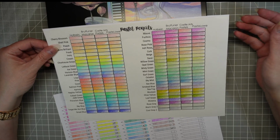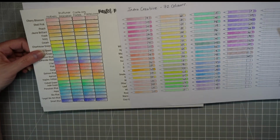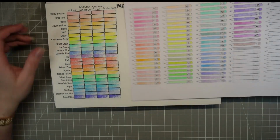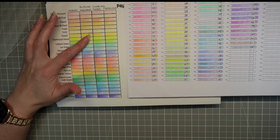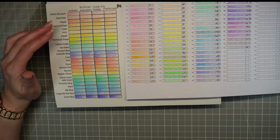So I have those as well recently, and as you can see already, there's not a huge amount of difference in colour palette, is there? I don't think you need one set over another. It's really just the feel of them, I think, that changes. Obviously this is a 72 set. I do have the 72s of the Macarons and the 72s of the Colors. They're much of a muchness. I like both of them really.